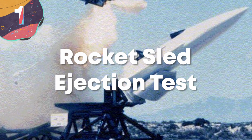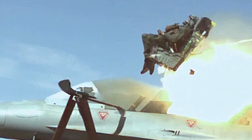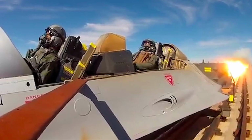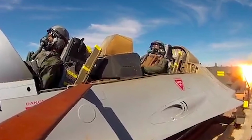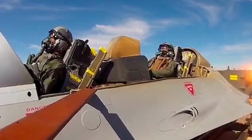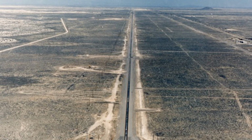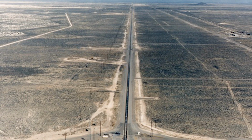Number 1. Rocket Sled Ejection Test. Ejector seats are a hugely important safety device in modern fighter aircraft, but they simply don't install them and hope for the best. A huge amount of design and test work is conducted before they're approved for use, as they have to make sure that not only does the system work, but it's safe for people to use while under high G-forces. In fact, there are very few places in the world where testing like this can actually take place. One of them is the U.S. Air Force Holloman High-Speed Test Track.